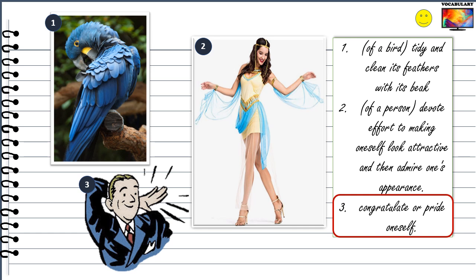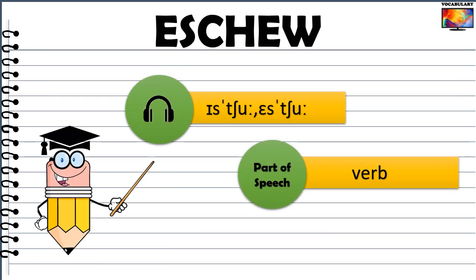So, will you remember the mnemonic now? Preen, queen. Preen like a queen. And the last word is eschew. I am going to give you a very funny mnemonic for this word, which you can't ever forget. I don't know if it's a coincidence, but the word rhymes with shoe.